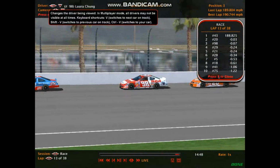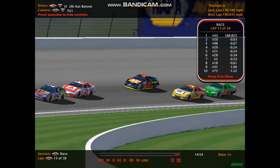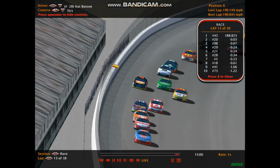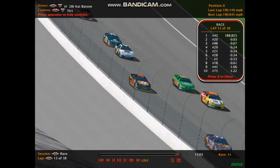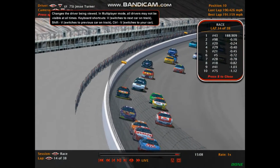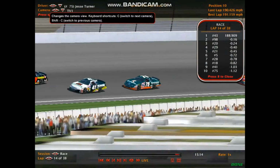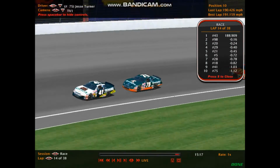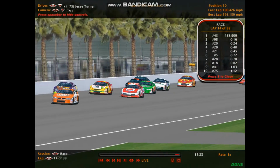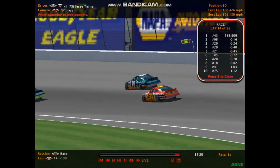Laura Chung in second position now. Osborne to third. Fourth position is Fitzwater. Quentin Moore dropped to fifth, and now Phil Parker and Cat Batson fight to see who will take 6th place right now. Nathan Orman in that battle as well, along with the 41 of John Andrews and the 75 of Jesse Turner. That is 9th and 10th. So top 10 consisting of Pontiac in first, Ford in second, Pontiac third, Chevy in fourth, Ford in fifth, a Chevy in sixth, a Ford in seventh, a Pontiac in eighth, a Chevy in ninth, and a Ford in 10th. So all 3 manufacturers represented in that bunch.